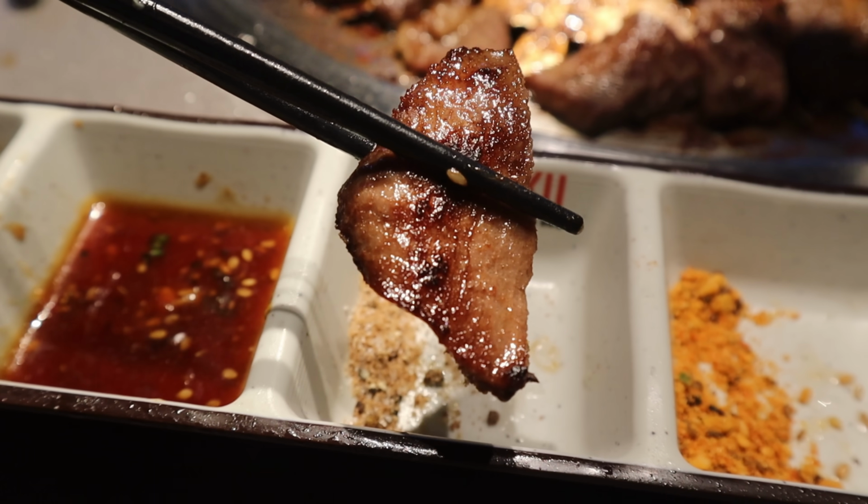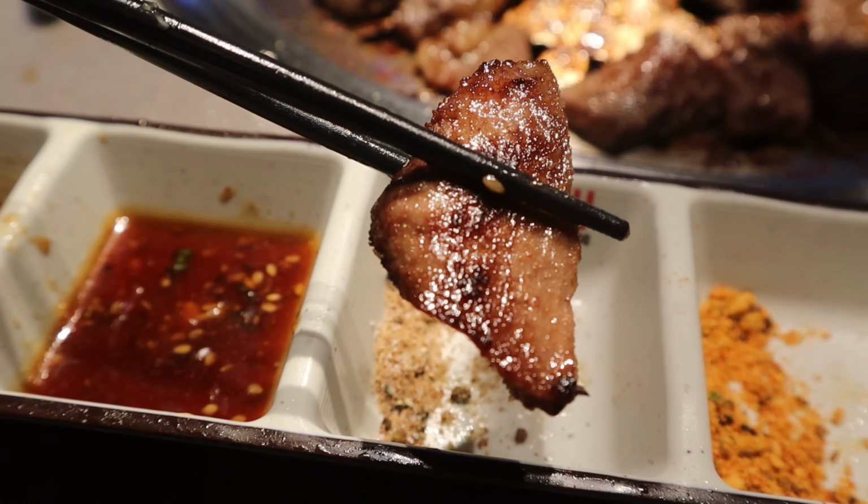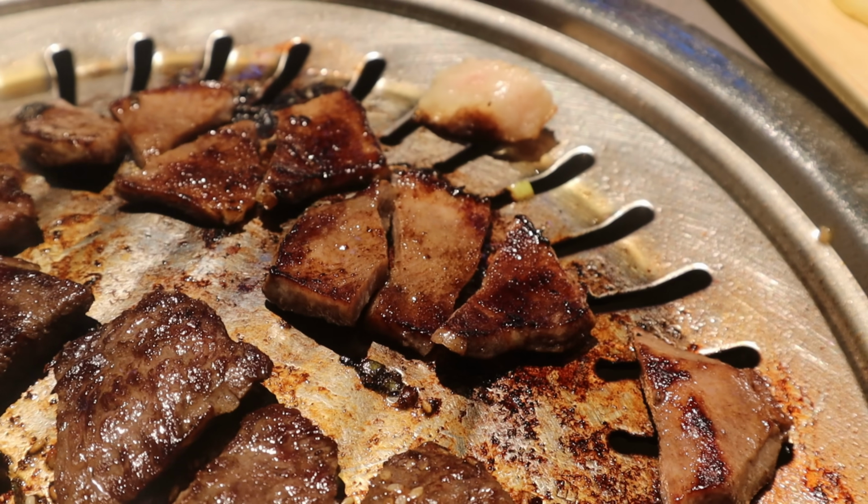With this Angus beef tongue, I'll put in some of that salt and pepper. Always works good. It's tender but crunchy at the same time. If you guys have had beef tongue before, especially the good quality ones, then you'll know what I'm talking about. There's a lot of grease in there, so after you eat maybe like one or two pieces, you're gonna feel so bloated. But if you guys like the rich taste of that beef tongue, then you can just enjoy it here because this is really one of the best beef tongues that I've had in an all-you-can-eat Asian barbecue restaurant.